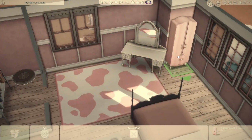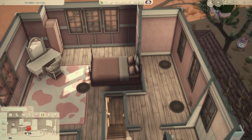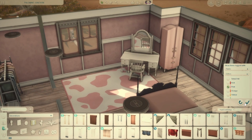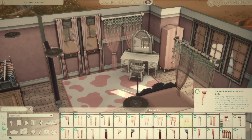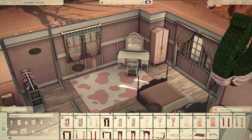I did struggle with the upstairs, so I switched back and forth a lot between rooms because I didn't really know what to do. And I think it's because I didn't give myself enough of a break. I definitely need to do that when I'm building usually. Yeah, I had fun picking out the curtains too.